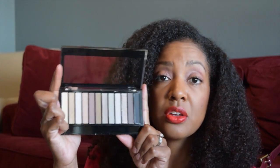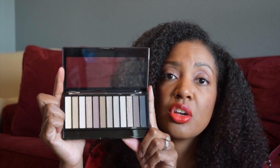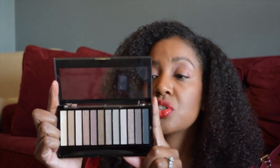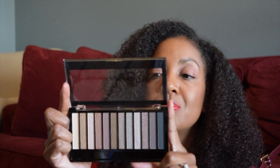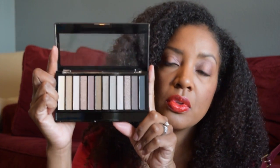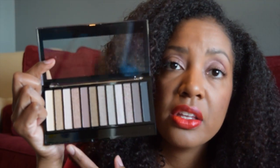Again, I watched YouTube. They did swatches on other YouTube channels. Color for color, it is a complete and absolute match for the Naked 2 palette. And this one is called Redemption Eyeshadow Palette Icon 2. And really, color for color, it's a dupe. So rather than paying $50, get you one for $7, okay? And nothing against Urban Decay. I love Urban Decay. And, you know, when I do have that extra cash flow, I might get another one of those palettes, but this is a great deal.